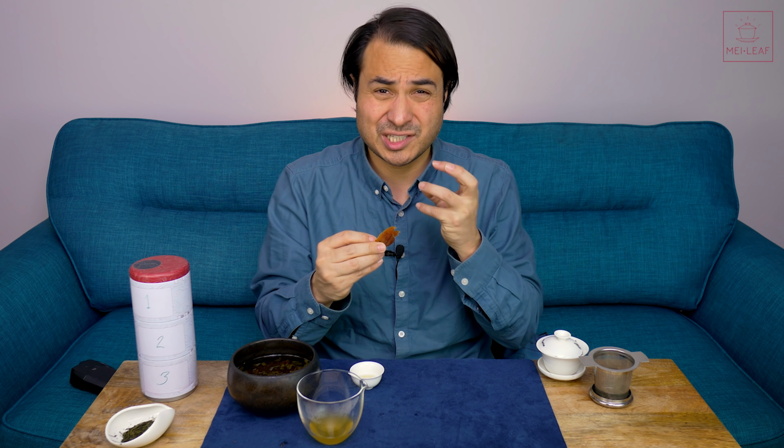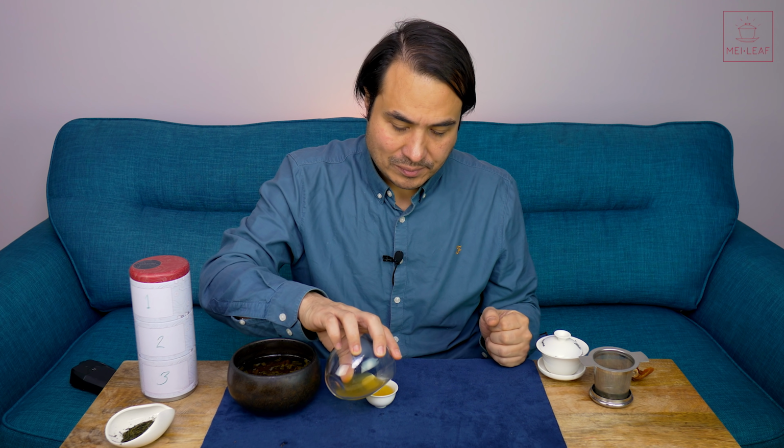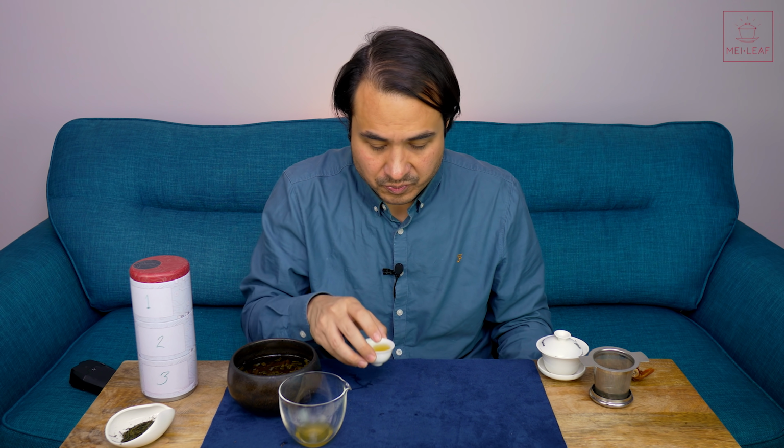One more bite. The texture is so Moorish. Let's see how that works with this tea. Really good, really good. And with a better quality sencha or gyokuro, it would be amazing.